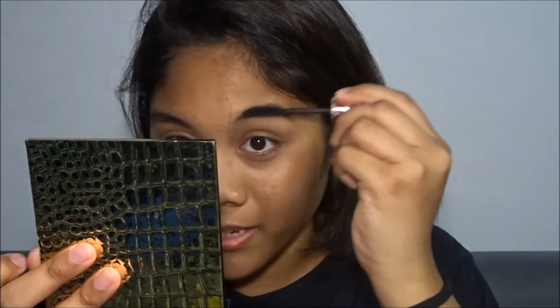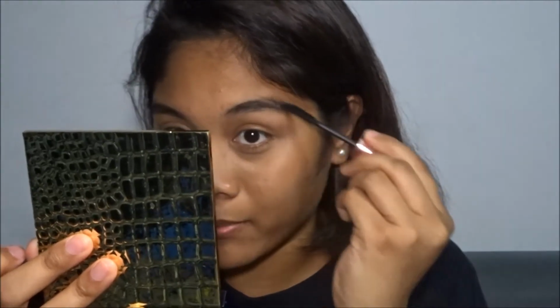So yeah, I'm just gonna make it seem like it's really pointy. I look horrible. Anyway, but we'll fix that, don't worry. So thankfully I have concealer. Oh my gosh, I feel like such a bad makeup artist. I'll never become a makeup artist.